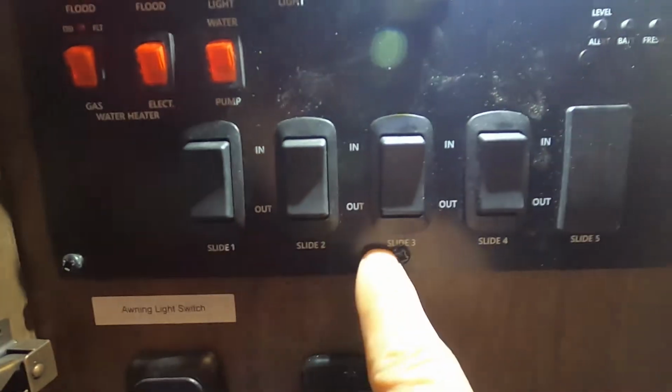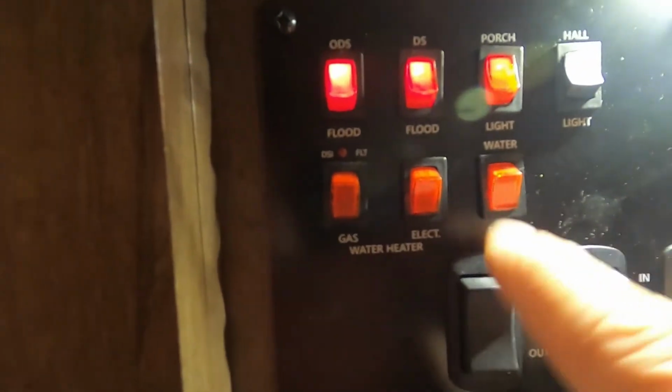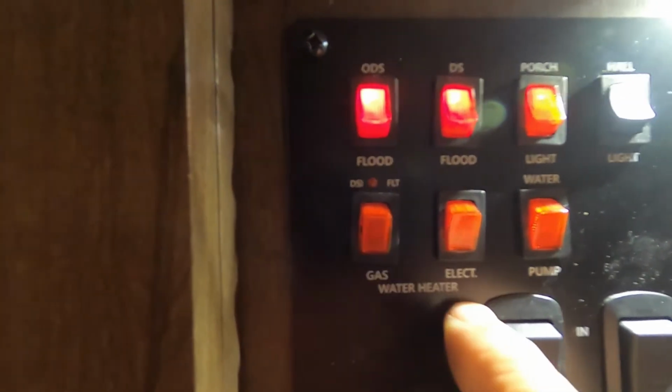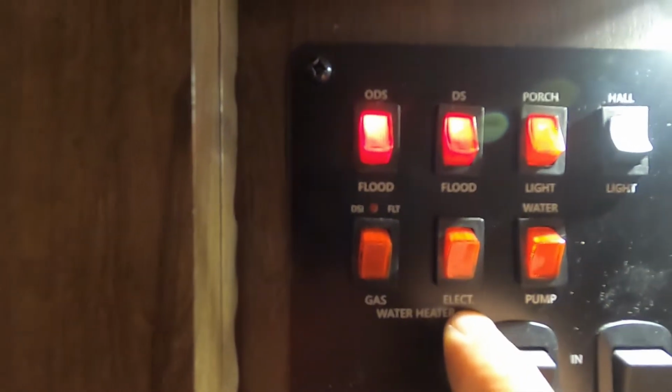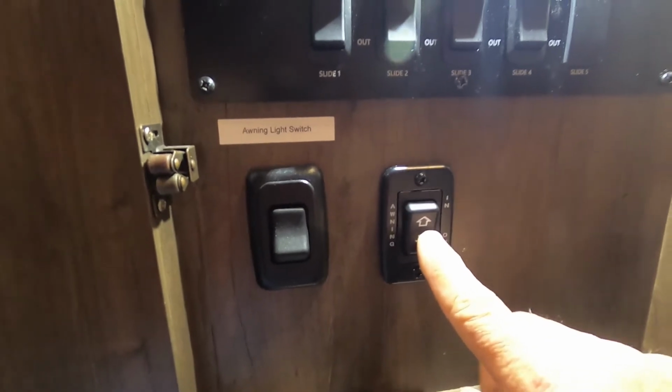Down here is all your slide controls. We'll utilize them when closing the unit up. Here's where you turn on your water pump if you're using potable water. And then your water heater over here of gas, over here for electric. And here's your awning light switch. Bring your awning in and out.